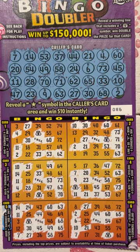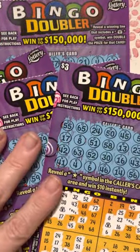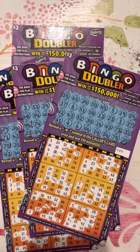So you guys know that I always scan the cards. If any of these five cards end up a winner, I will definitely scan and post an updated video, but I don't think we missed anything. Anyhow, we spent $15 today and got back $0, nothing, which means a $15 loss, but that's okay.